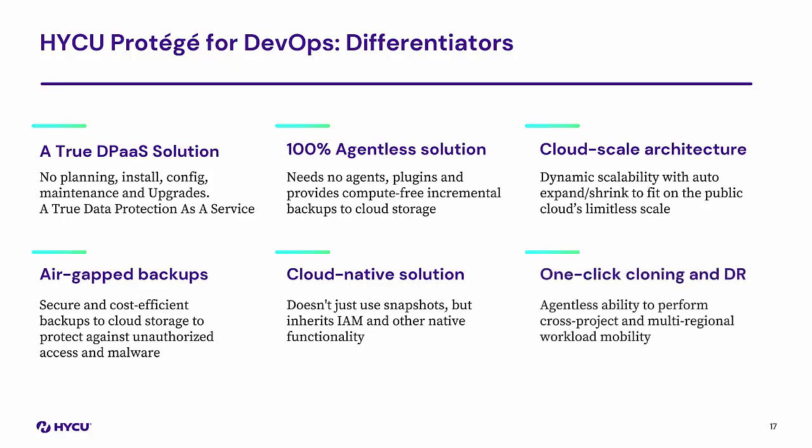And finally, one-click cloning and DR. The ability to perform cross-project multi-regional workload mobility. Very easy to migrate resources across regions, being able to recover them with one click as well.